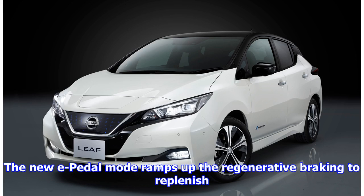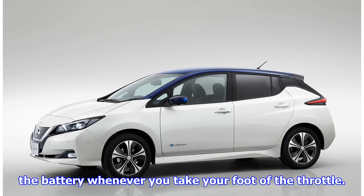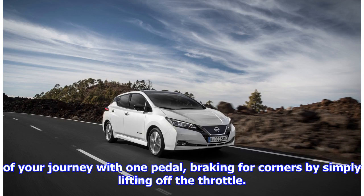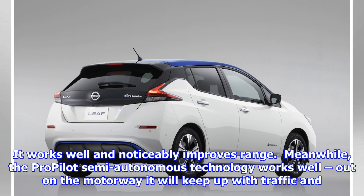The new e-Pedal mode ramps up the regenerative braking to replenish the battery whenever you take your foot off the throttle. Nissan has tuned it so that once you get the hang of it, you can drive most of your journey with one pedal, braking for corners by simply lifting off the throttle. It works well and noticeably improves range.